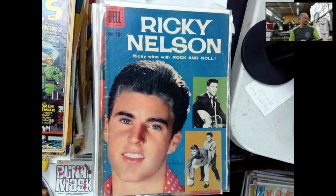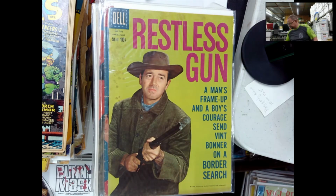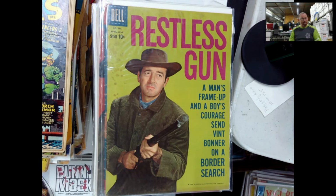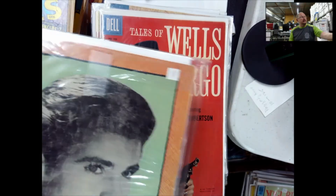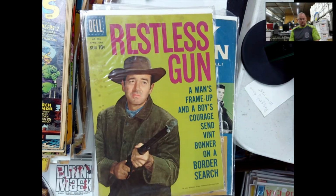Issue 986, Restless Gun. And again, this is the one that I said I bought 2 copies of, not knowing. But I didn't pay much for this one, and the other one I got is a better copy. So, it's not like I don't have duplicates already. And this particular seller, if there was a picture cover on the back, he put the backing board in the middle, so you could see the picture on the back.